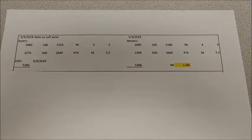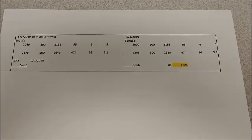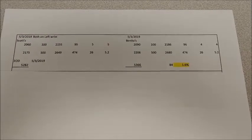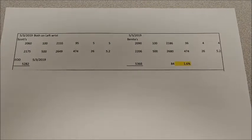I thought it was interesting because I did the steps. I did 100 steps, and I counted them because I wanted to make sure how accurate they both were. Scott's at the end of the 100 steps registered 95, and mine registered 96. Okay, so we lost a few steps on the 100 steps. But let's see what it was like at 500. I counted 500 steps. Both of our Fitbits lost 26 steps.